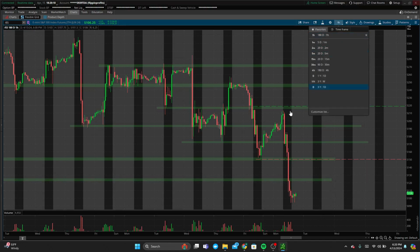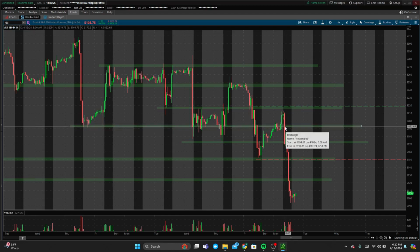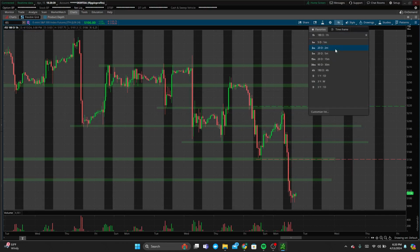So coming into the day, what I was watching was a potential rejection up in this zone. Like I said, we didn't quite get that. Otherwise, I'm just watching for price action to form a trend, and then I'm watching for breaks and retests of key levels such as higher highs, higher lows, or bounces or rejections off of these zones.